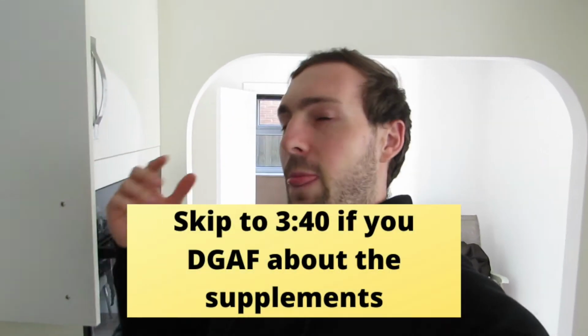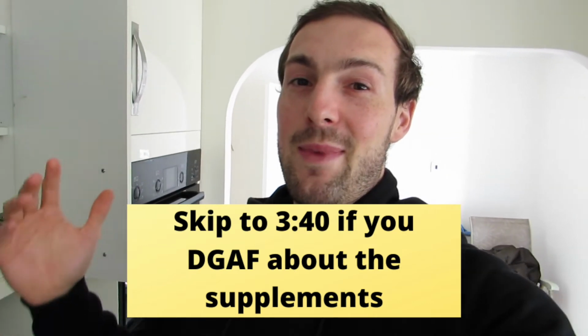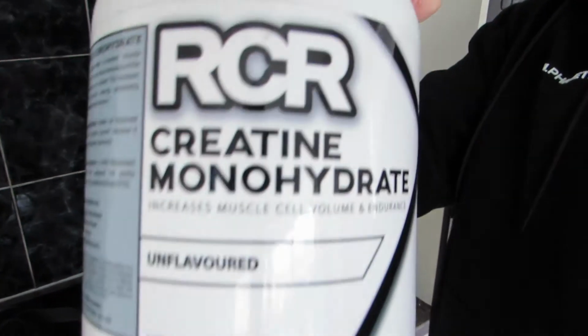But before I get into that, I'm going to show you, if you're interested, what I take during my workout. Now disclaimer, they are all not needed. They make a very small difference. I'm talking 1 to 2%. Some creatine monohydrate. Now this stuff is probably the most effective and it's also really cheap, so it doesn't really matter where you get it from. Just your normal creatine monohydrate and you're good to go.